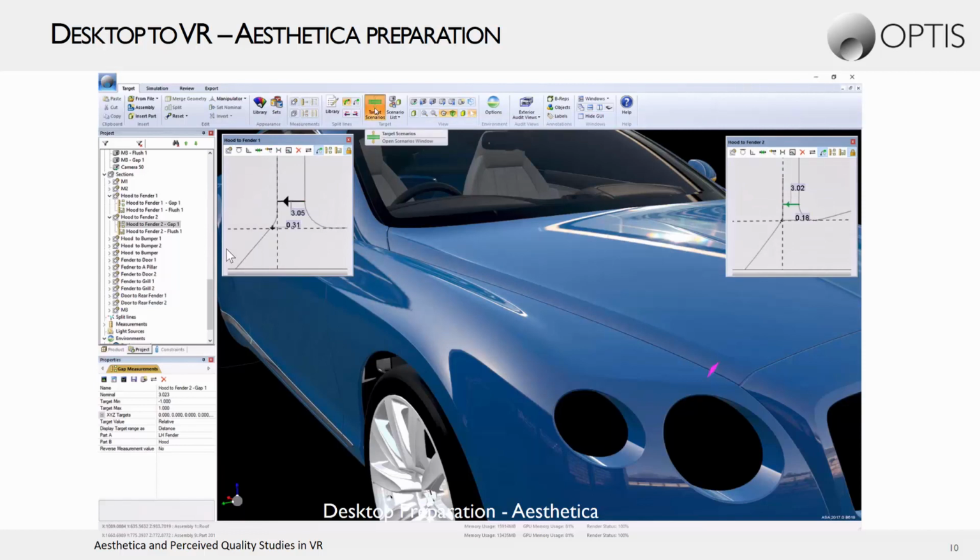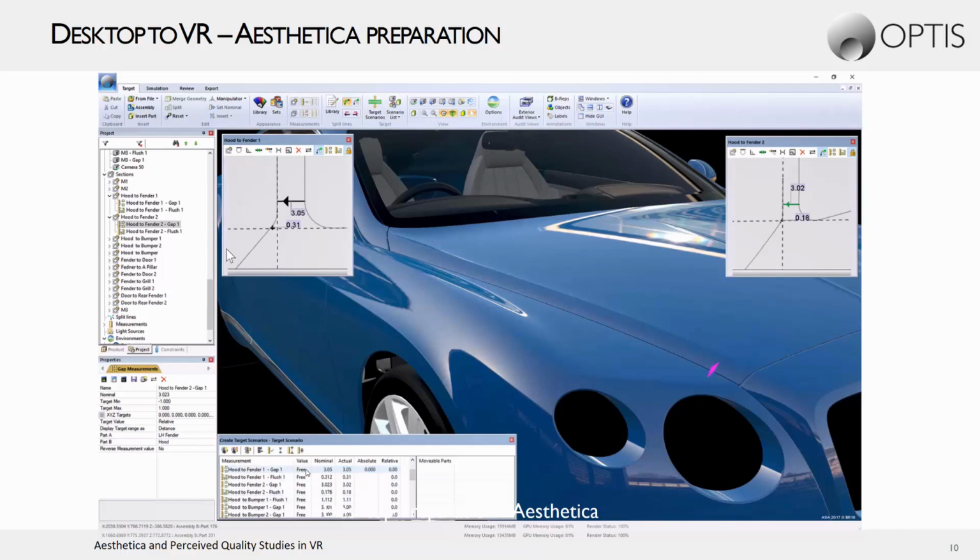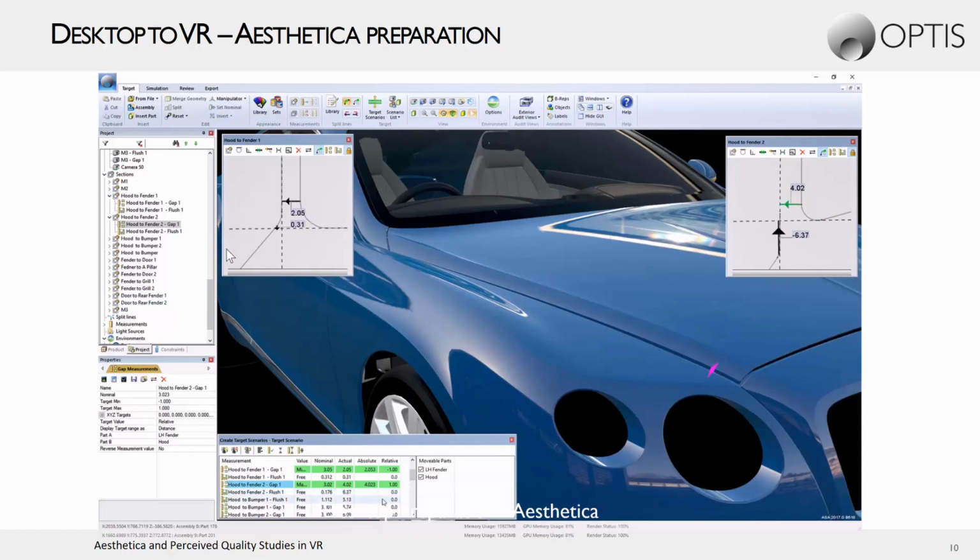And we can create these sections all over the vehicle. So we can create them, for example, we've got one at the back, we've got one at the front as well. And those also capture the gap and the flush between the same interface, but at different points along that area. And we can then use what we call our force fitting tool within Aesthetica to set these measurements to different values. So here we're going to set these measurements to minimum conditions based on the target and maximum conditions. And you can see it's not just updating the 2D section. We can actually see it updating the model on the screen as well. So we can actually get to see what those different gap conditions or flush conditions are going to look like.